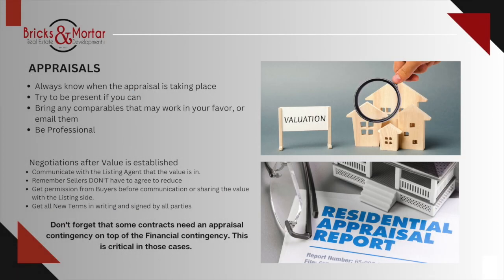Appraisals. Again, remember I just went through some of the basic things, so I'm not going through all the tedious things, but appraisals are a very big part of a transaction on almost every transaction. If for some reason your buyer is waiving an appraisal, which happened a lot a couple of years ago, because they have excess funds to provide or whatever the case is, then that's one thing. But keep in mind that there are some transactions that will include an appraisal contingency on top of their financial contingency. So be aware of when that is necessary.